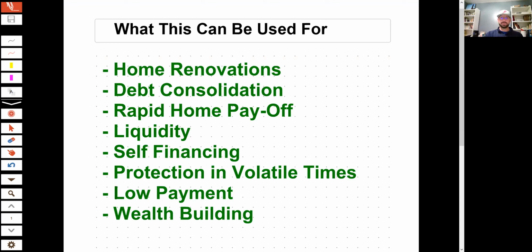So if you lose your job, things get tight. The bank does not care. You have to make that payment every single month. With a HELOC, your only minimum required payment in most cases is just interest. So if money's not coming in like it typically is, it puts you in a better position.